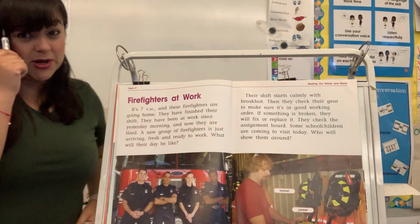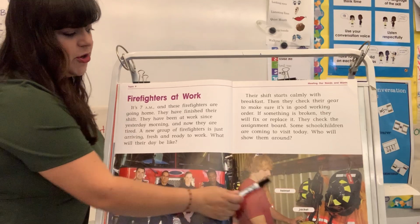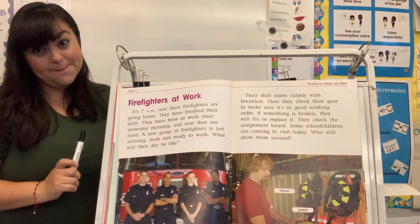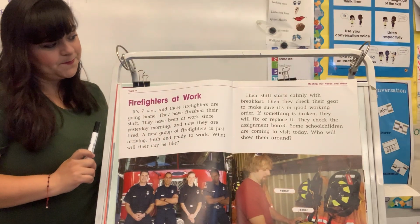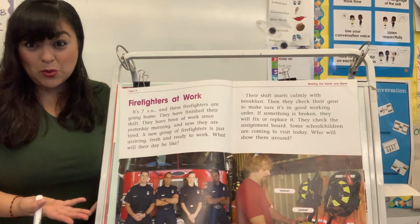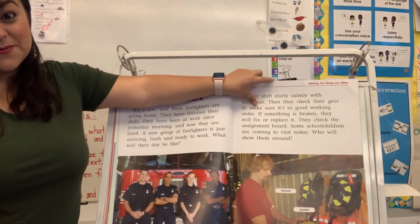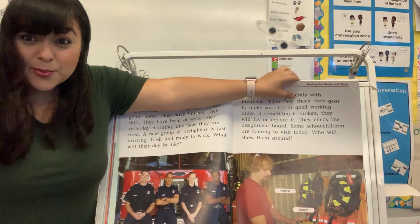Ooh, so let's remember a key detail. What was a key detail? What was this firefighter doing in the morning? He was checking if things were broken or if he needed to replace them or fix them. Put that in your brain for later.